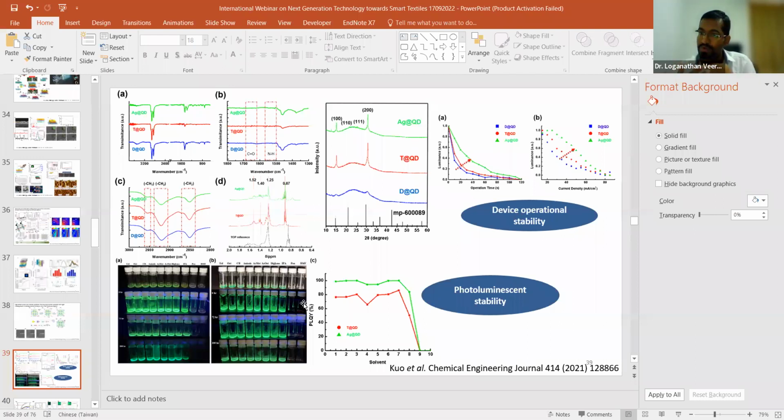In order to prove we got a more stable perovskite, we try to demonstrate it using different solvents, because perovskites will degrade in polar solvents like water. So we try to demonstrate with different solvents, ranging from toluene to DMF.